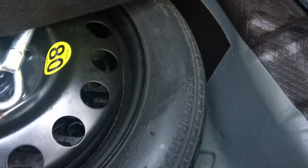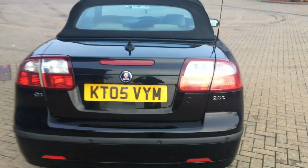Got to show you the boot, there you go. The boot's a reasonable size. You've got your warning triangle, and under here you've got your spare wheel. So all in all, a nice car.